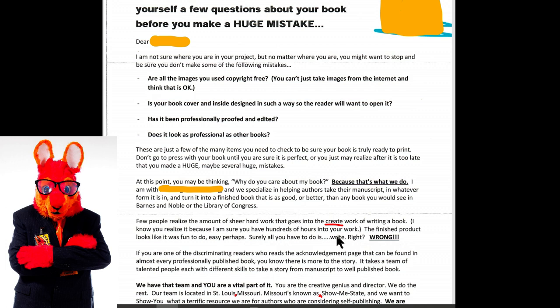The finished product looks like it was fun to do. Easy, perhaps. Surely, all you have to do is ellipses plus 2 periods. Right. Right? Wrong! Ooh, I hit that too hard.